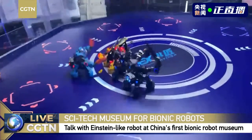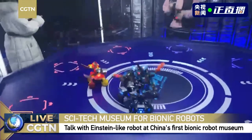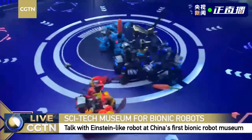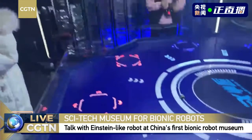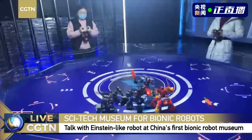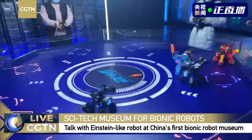This is the battling field with interaction. We are using these control sticks, the joysticks, to control the movement of the mini version of robots. And interestingly, you can also move around your body, then you can control the directions of all those mini robots on the field. So that is a game.